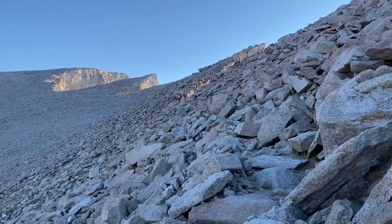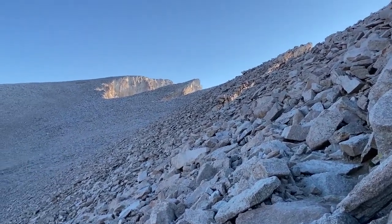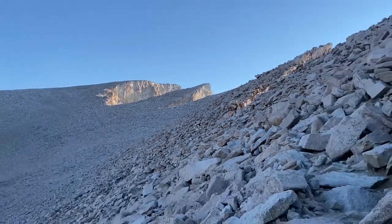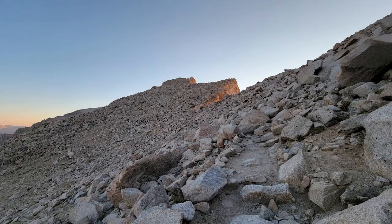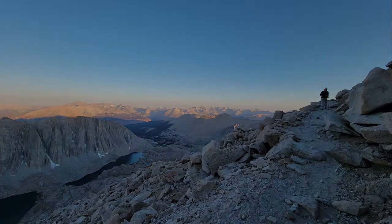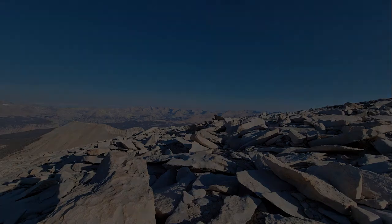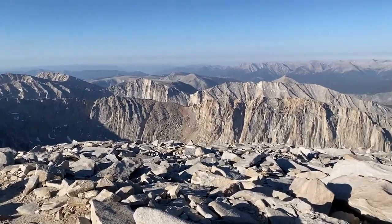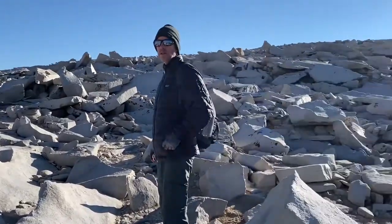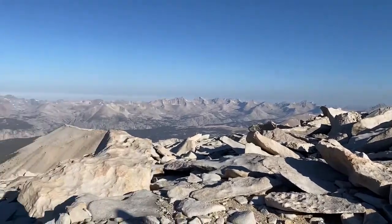We're in the shade. Somewhere we're gonna get all the way up there. There's basically a scramble trail, and then way up there you can see the little shack. We're still pretty far away. We're getting closer to the top. We're way above the mountains. Minus Whitney. And we're still going all the way up there. So scrambling over some rocks here to get there.